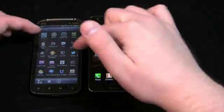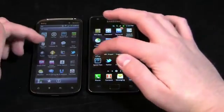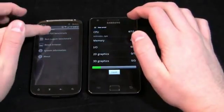But I think there's a slight advantage to the colors in the Sensation 4G. Now let's load up Quadrant Standard here on both of these. Go ahead and run that.